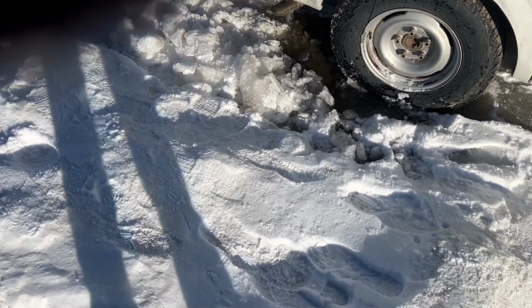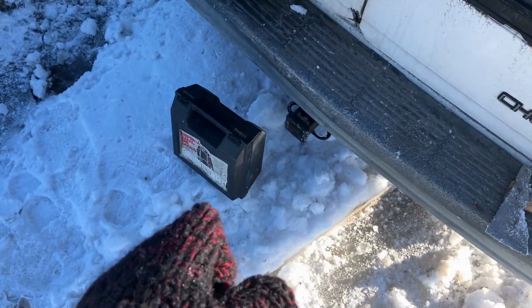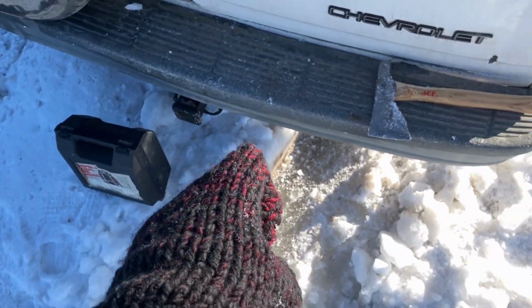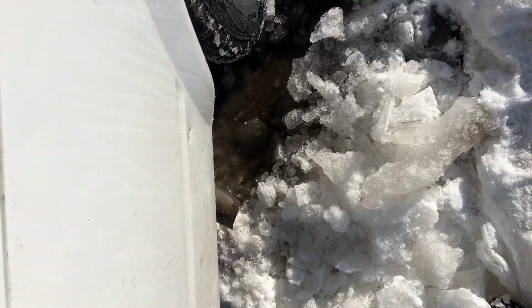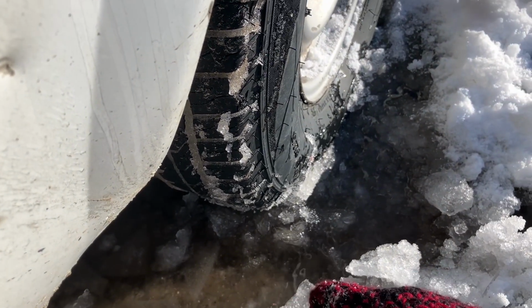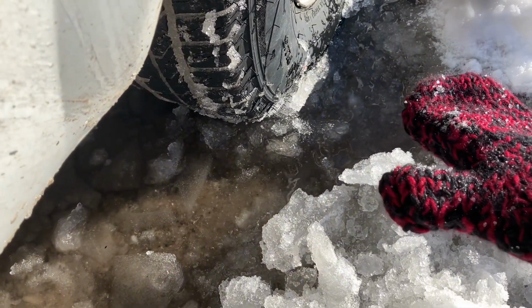All right, here's the situation. I've pulled out, I have tire chains, which I should have put on before I attempted to drive down this road. And I have a hatchet. And I've been using the hatchet to break away the ice, because right behind each tire is like a half inch of ice, and then just piles of frozen snow. So I've been clearing that out.